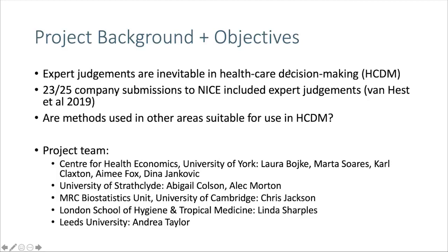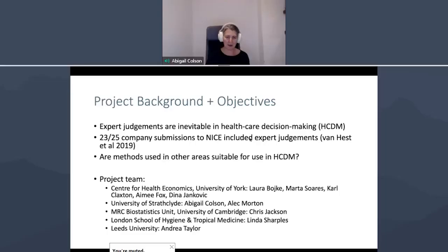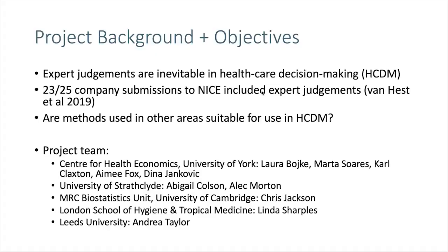Next slide. So of course, expert judgments are inevitable in healthcare decision-making. They're used when either empirical evidence is unsuitable or just outright doesn't exist. A common case where this is needed is if there was clinical trial evidence that was gathered from using a treatment in one population, but then decision makers need to make a decision about whether that treatment should be extended to a slightly different population.